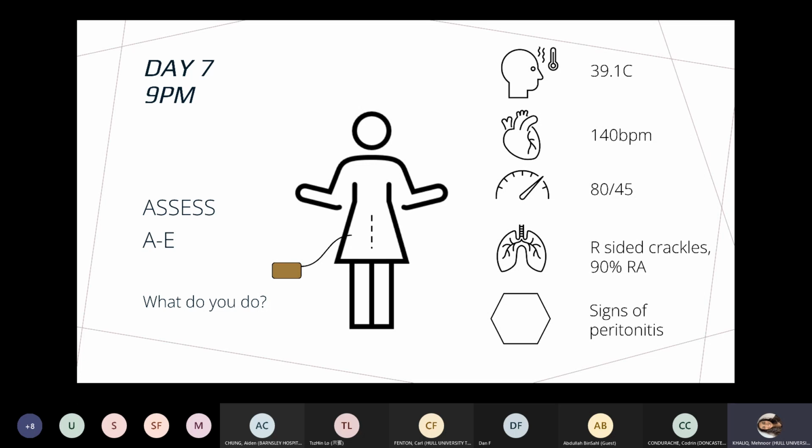So you assess her. When you see her at the end of the bed, she's sweating profusely. She's evidently in pain. She's talking to you, which means that her airway is patent, but she looks distressed. Her sats have dropped now. She's 90% on air. She's tachypneic. She's still got right-sided creps. Peripherally, she's cool and clammy, but her tachycardia has increased. She's now 140 beats per minute.